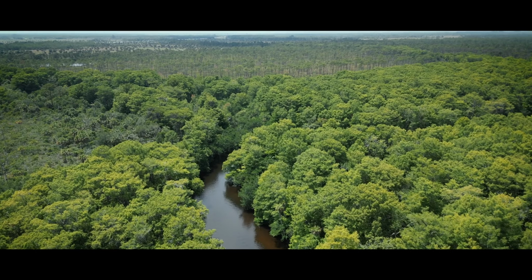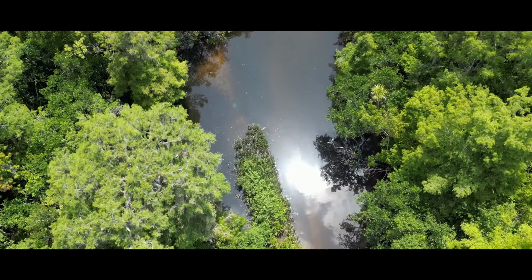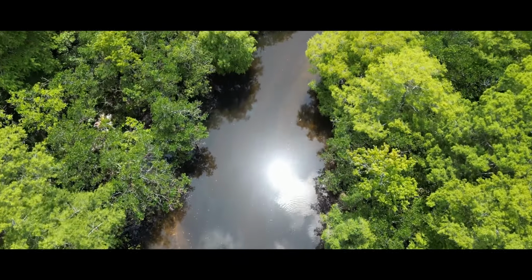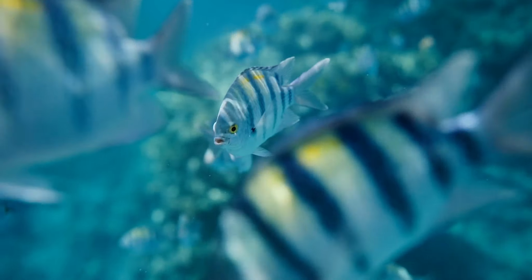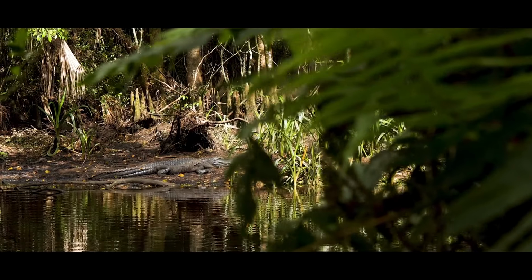The Loxahatchee River watershed is a big ecosystem. And all that fresh water makes its way downriver through the cypress swamps and the mangroves. Estuaries are thriving places where we see lots of juvenile fish and huge diversity in wildlife.